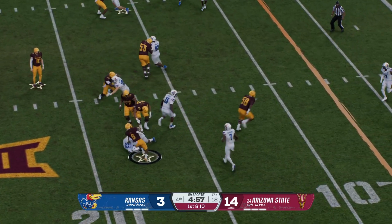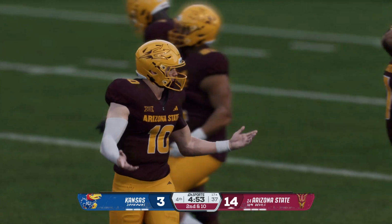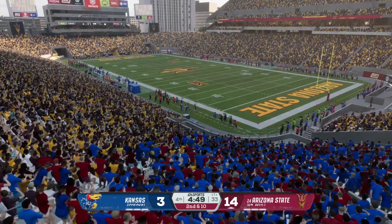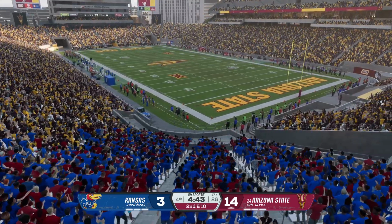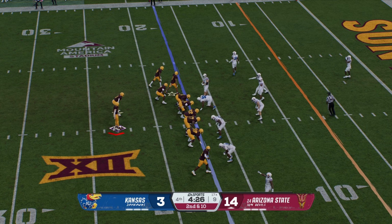From the shotgun, the handoff to the back. And this one will be stopped for no gain. If you're going to stop the run game, you better be physical up front on the defensive line. They've got some maulers. They've got some dudes with bad intentions. Nice play there. Got stuffed on first down. It's second and 10.